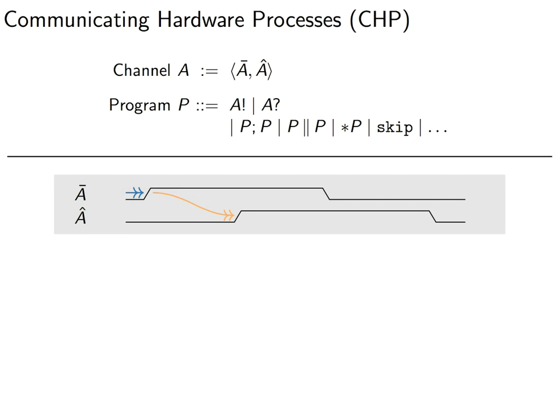Next, the sending process will temporarily set A bar low and release it, indicating that it has exited the synchronization point. And finally, the receiving process will do the same with A hat, setting it low and releasing it as it exits. And upon observing that A hat is set to low, a sender can proceed to start another handshake on that channel if it wants to.